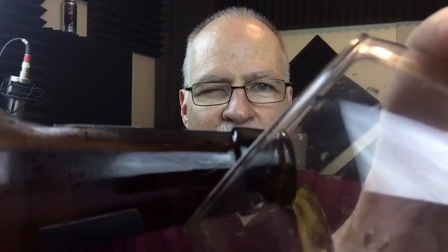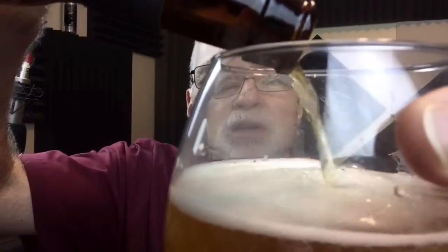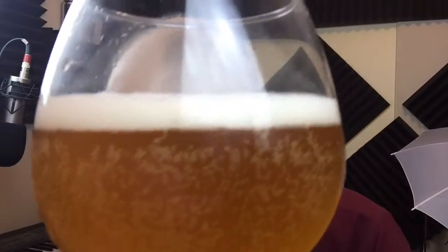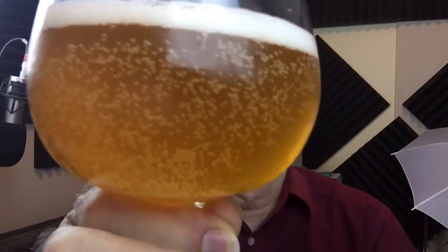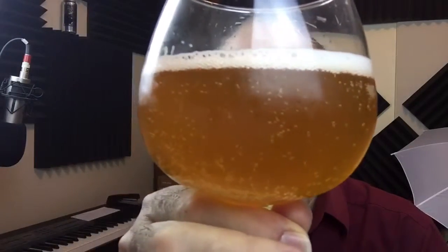All right. Got a nice light golden color here. On the SRM scale, and again, I'm doing this from memory instead of using the actual scale, I'm going to say it's in the 7 range, between 6 and 8, somewhere in there. But it is a yellowy golden color, like a very light orange blossom honey color. Didn't get much head on there, and it's not a dense head. Of course, it wasn't a real vigorous pour.